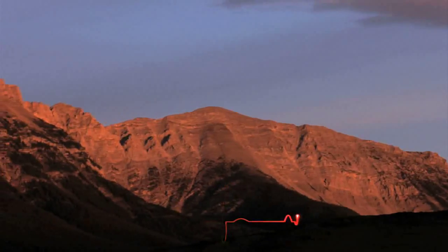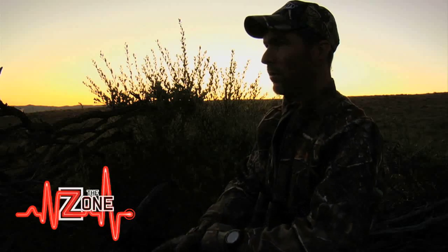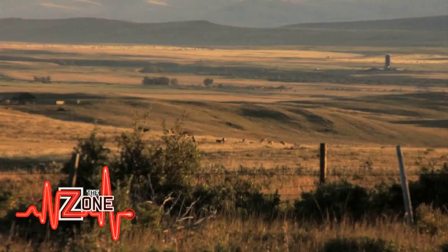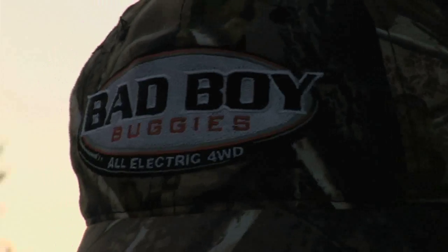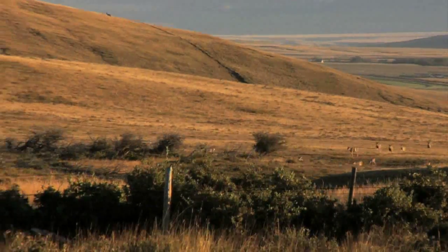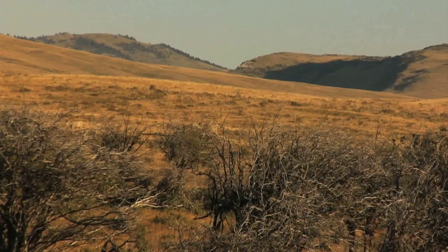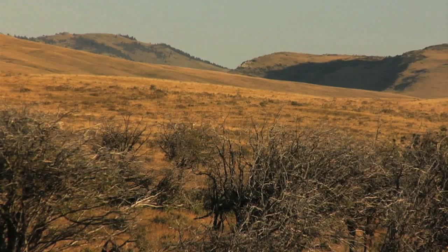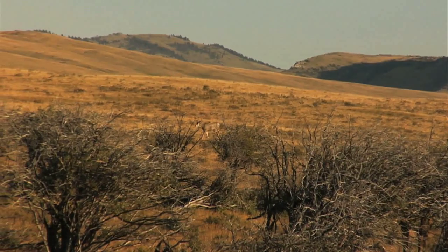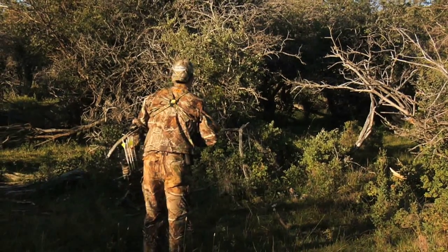We're gonna start our day this morning with a little ground blind set up here, right along this water hole. They may come to water. It's supposed to be 90 today. Boy, they got a ton of does with them. Yeah, that's a great buck. He's just an awesome stud. That's a 180 for sure. They're gonna get there ahead of us.